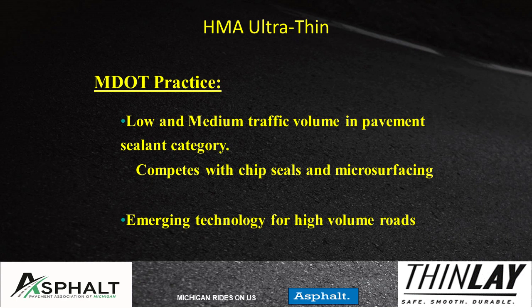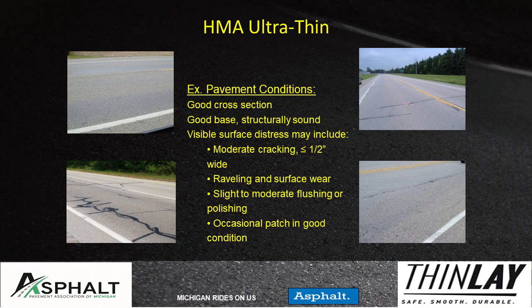It's still considered an emerging technology on high volumes. We just haven't done enough high volume roads with a long enough period of performance history to really say, well, let's put that into our regular category. I think we're getting close to that. I know that over the last few years, we've started to see more high volume applications, especially down in our Detroit area.